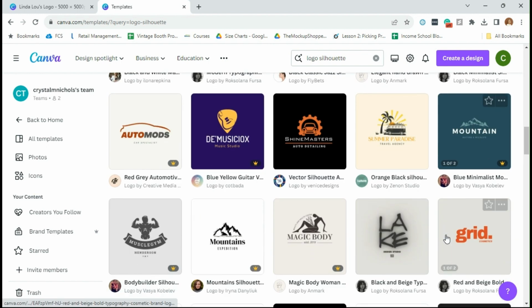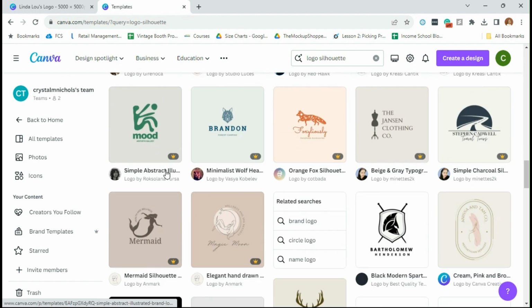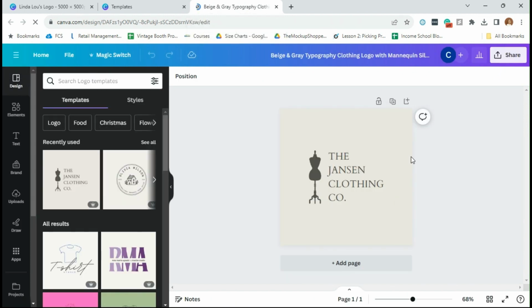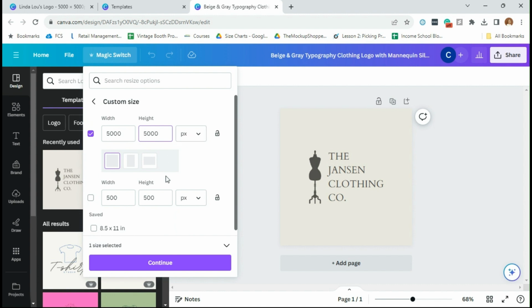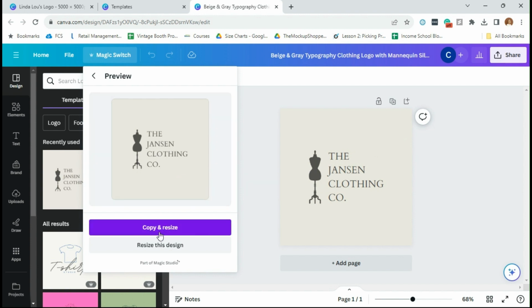If you are a minimalist, I think that makes a very easy way to make a logo. And so I was looking for something. I can't remember exactly which one I went with, but I just grabbed one and customized this template. And what you want to do immediately is enlarge it, make it into at least 5,000 by 5,000, because the logo size that they go with is way too small to do anything with. And you want to have it as high resolution as possible. Okay, so that was just a sample.